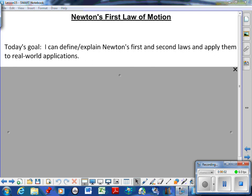Our lesson today is on Newton's first law of motion. And the goal today: I can define or explain Newton's first and second laws and apply them to real-world applications. So I'm looking at Newton's first law to begin with.